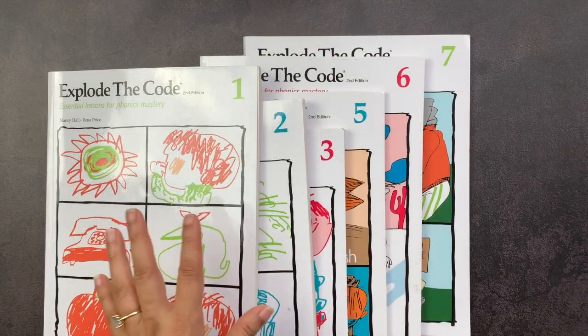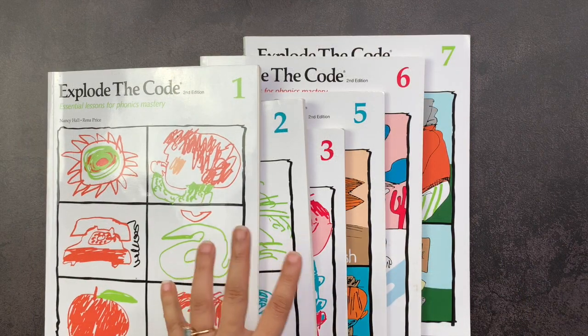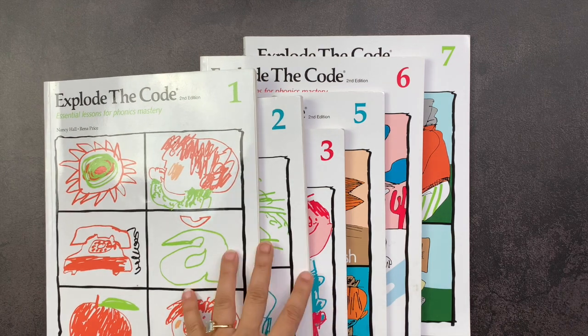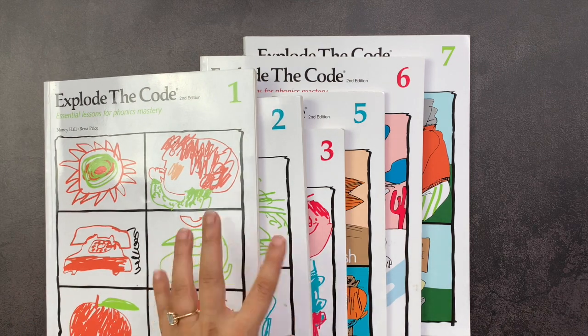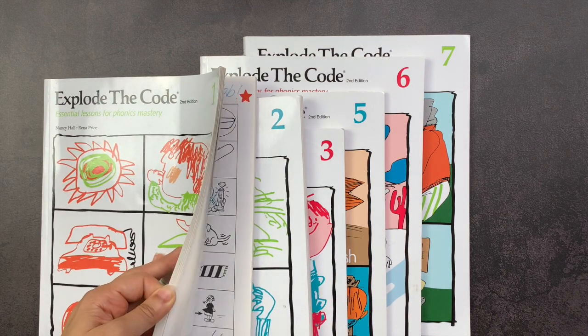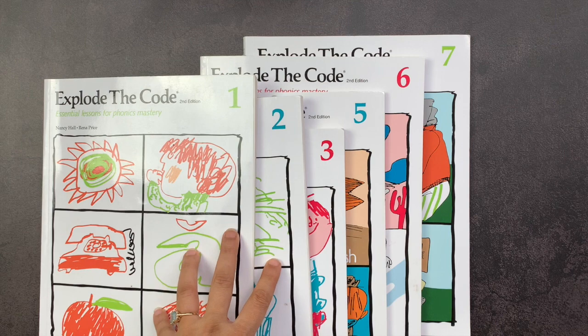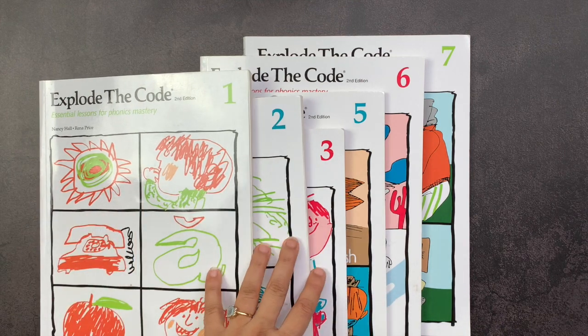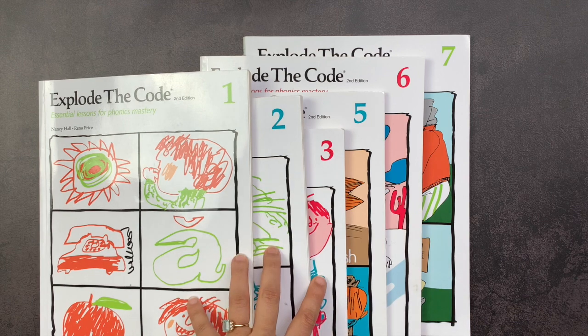These books have never been fought over in our homeschool. It's one of those rare curricula choices where everyone just enjoyed doing Explode the Code. If I ever gave them free options, these always got done early because a lot of times they would just enjoy doing these. The question answer pages are funny and amusing, and the lessons themselves are short and sweet and to the point, and I think the kids really appreciated that.